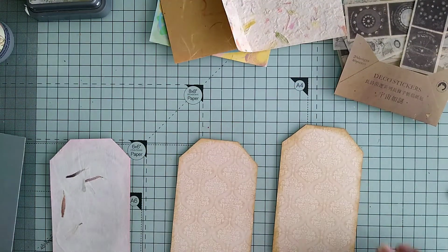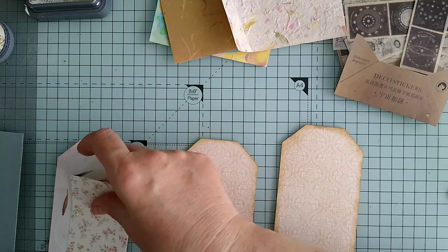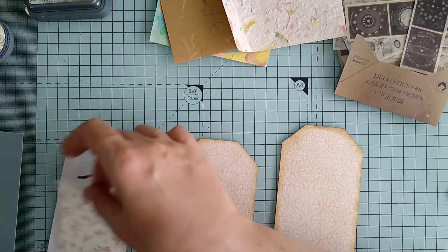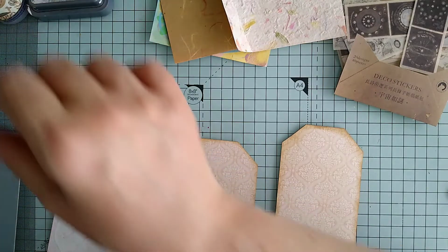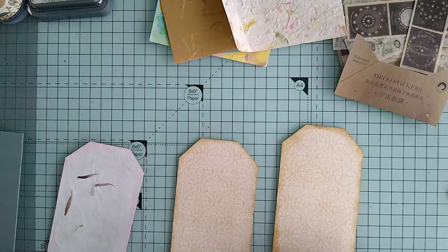So this one's going to be pinky. What have we got on the pinky front? I've got a panel. I don't know if I want to use that. I might not do that. I've got a little box where I keep all the bits when you do an extra die cut, or somebody sends you something. I've got a lot of different bits and pieces.